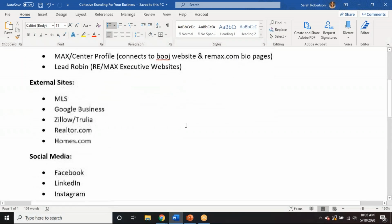And then we break down into some other platforms that maybe Executive doesn't necessarily control, but you guys should also make sure that you have a presence on. So MLS, really basic. I'm just talking about your contact information and a headshot. That is how agents in your network are going to find you. And I think it's important to make sure that you have that information on there, and again, that it's cohesive with everything else that you're doing.